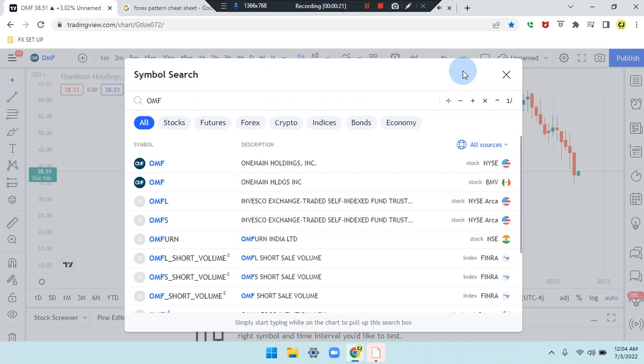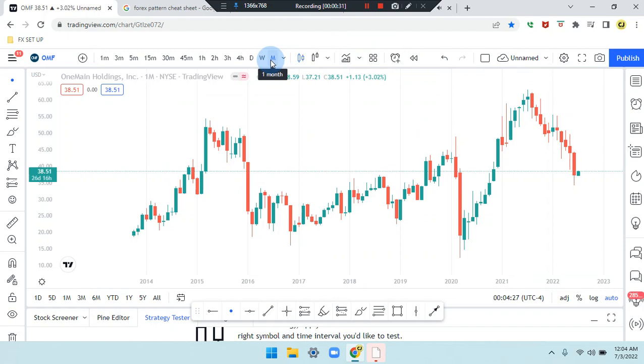Okay, everyone, this is Cam Jones, FX Daily Analysis, and we are marking up OMF stock. We are on the monthly time frame. Price action, last candle to the right hand side is a green solid candle, bullish.